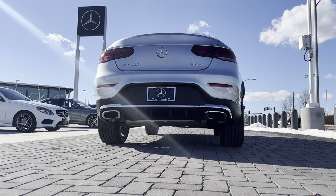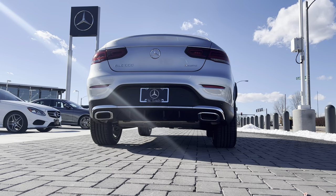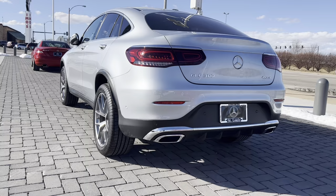Louis, and today I'm featuring a 2021 GLC300 Coupe 4matic. It's Cirrus silver metallic with the AMG Black MB-Tex upholstery. It only has 12,000 miles and is in excellent condition.